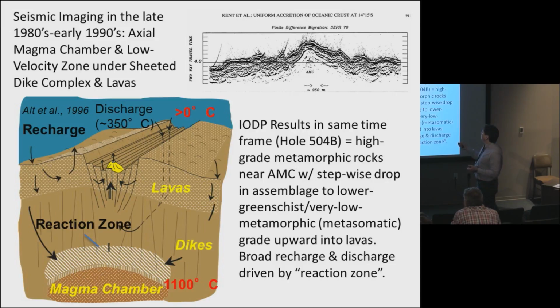Things are spreading away from this axis very quickly. The full rate is 120, 130 millimeters a year. Back in the Miocene, it was as much as 200 millimeters a year.